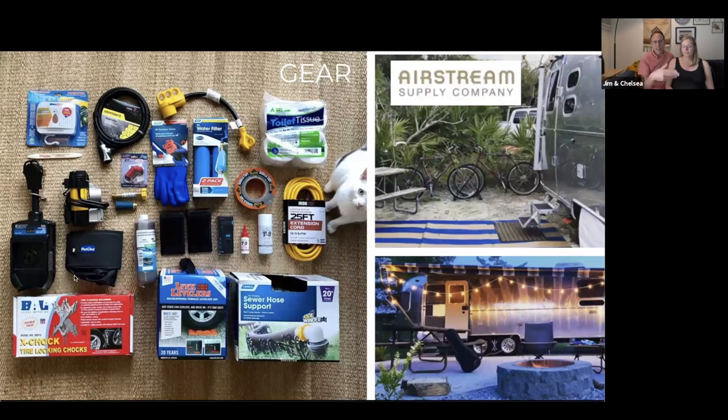Long Honeymoon had a great list of all sorts of things, and we would even add more things as we went. Some of my favorites, I love the sewer hose support thing, because I just liked having my sewer hose and all my cords and cables nice and neat on the Airstream, and I would secretly judge everyone who had a messy sewer hose and power cord setup. You know who you are.